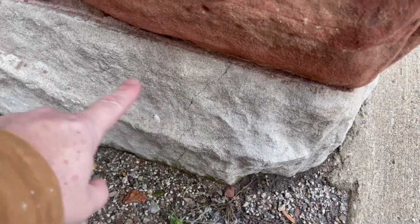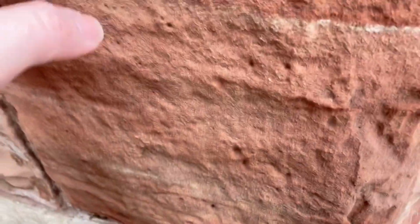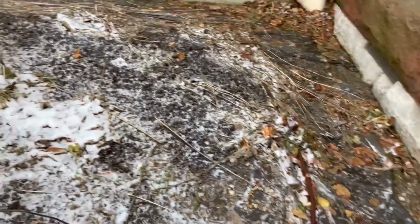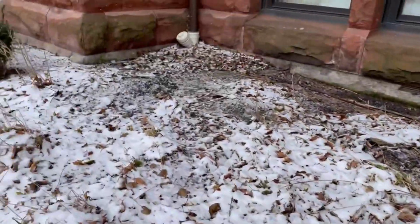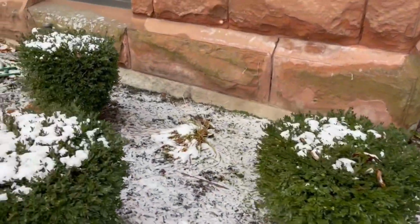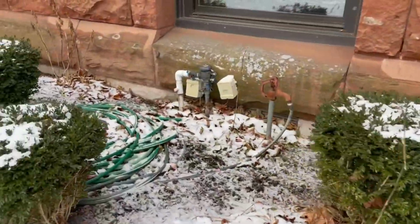As a matter of fact, none of it does, except for maybe what we see down here below the Lake Superior sandstone. I'm not sure what that is, but it's definitely not Lake Superior sandstone. Could be Cambrian or something like that. It is cut rock too. It also is not brick or manufactured.